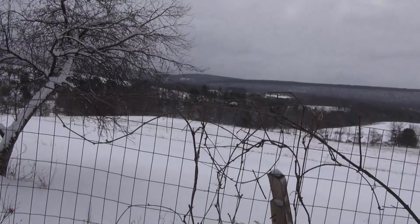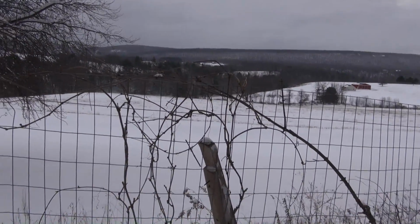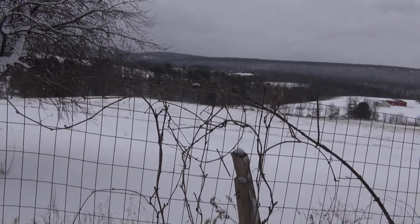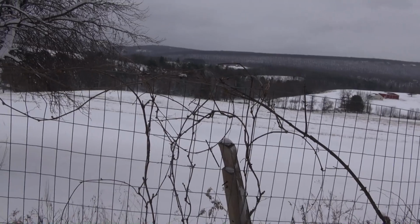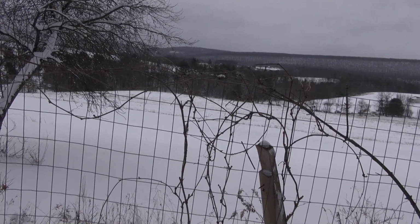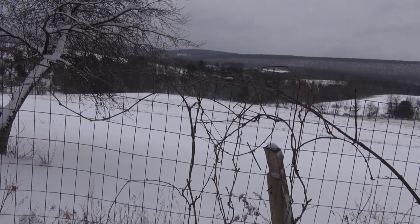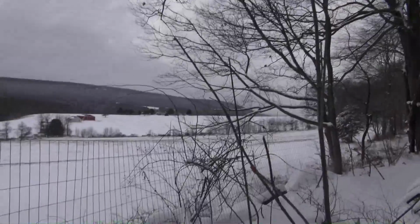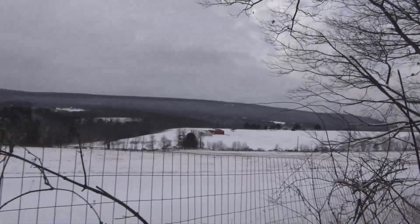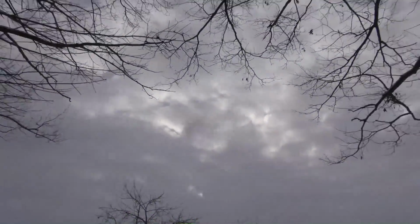You usually get these huge dust devils back here, but they're made of snow, sort of like snow devils. It's pretty cool. See if one pops up. I just missed one. He'll probably come up once I'm done. Oh my god. Yep. That's the sky. Not much going on with the sky.